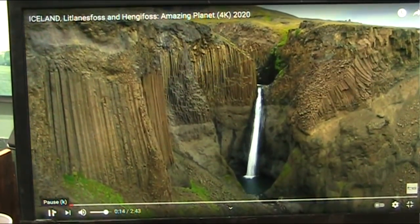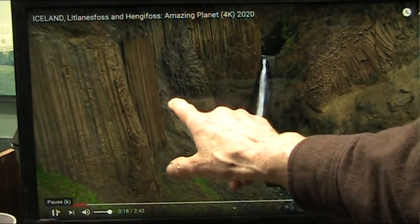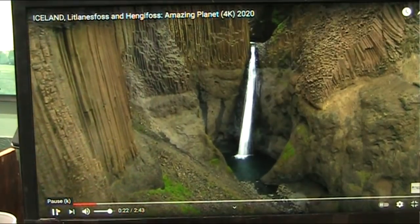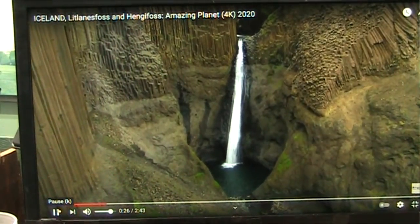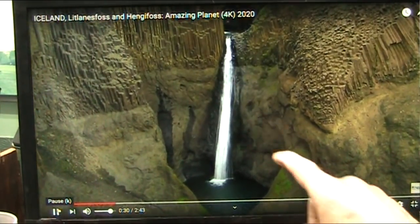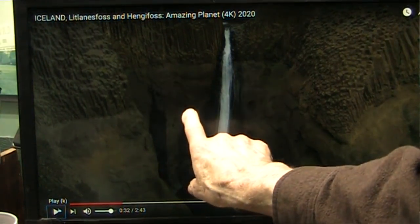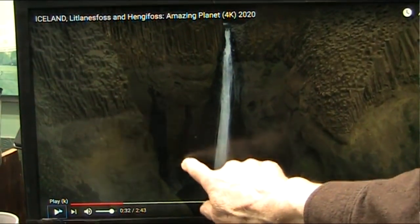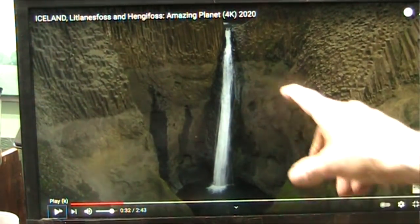Now it comes down through the waterfalls, and you can see abrupt transitions everywhere. This is fabulous, and I really appreciate being able to show this as fair use, just to prove the things I'm saying. Now this is all biological. You can see these little holes where water's coming out. That's some form of vascular network.